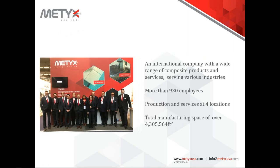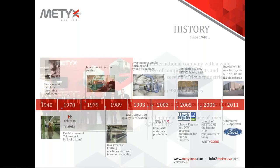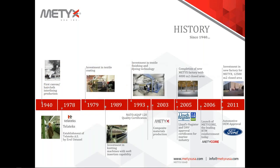METYX, who are we? METYX is an international company with a wide range of composite products and services, technologies, value added, if you will. Close to 1,000 employees in four locations on the globe, total of about 4.5 million square foot of manufacturing space. A little bit of history timeline, next couple slides.